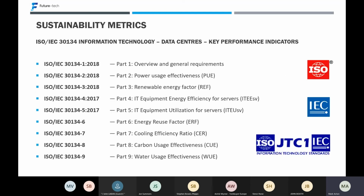So, what do we have in the way of sustainability metrics? I know that one of the questions that Astrid and team had asked originally is, what do we have, and potentially what's missing? Well, this is what we have, some of which is published and some of which is soon to be published. So we've got PUE.